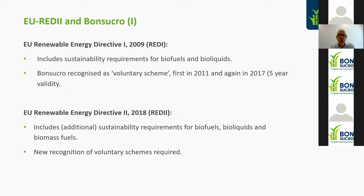So then, let's start with the first item, EU-RED 2 and Bonsucro. Most of you are probably familiar with the first EU Renewable Directive, which was published and came into place in 2009. That Renewable Energy Directive includes sustainability requirements for biofuels and bioliquids placed on the European market. In that directive, a system was introduced whereby operators who supply biofuels and bioliquids to the European market can use voluntary schemes, can use certification schemes to show compliance with the sustainability requirements in that EU Renewable Energy Directive.